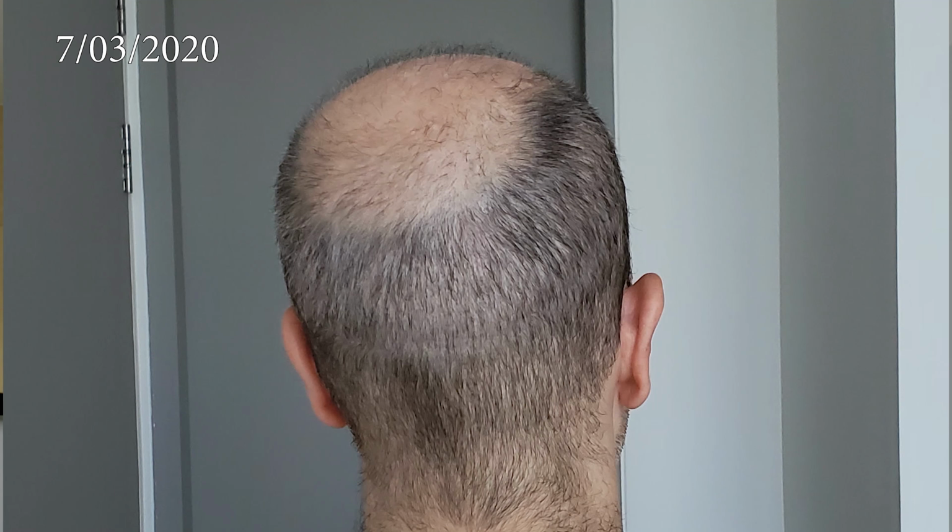So for now, I'm just keeping it short still, because as this gets thicker, that gap is more apparent. But keeping it this length or a little bit shorter, it looks pretty good. I'm comfortable not wearing a hat. And I've certainly made a lot of progress from where I started over a year ago.